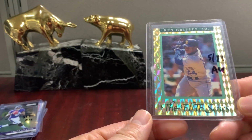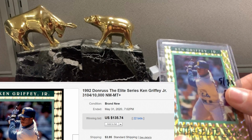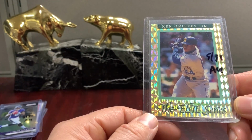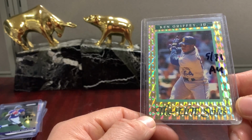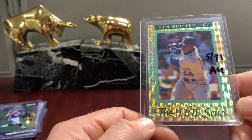Here's Elite Series Griffey, and this was another near mint example. It was kind of on the fringe of something that I would want to send in. It'd probably come back in 8, maybe a 7.5, but definitely not lower than that.